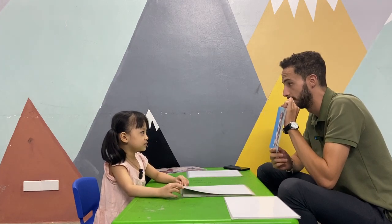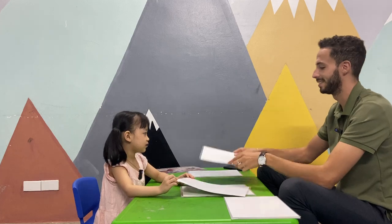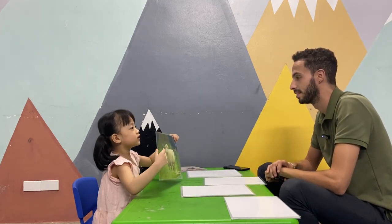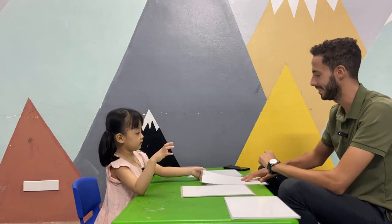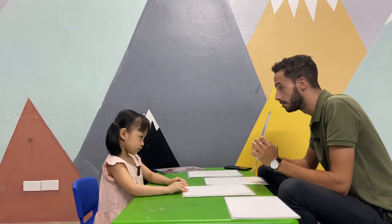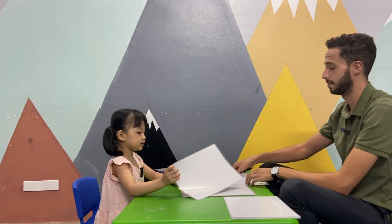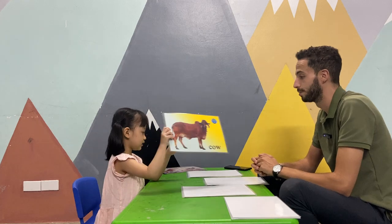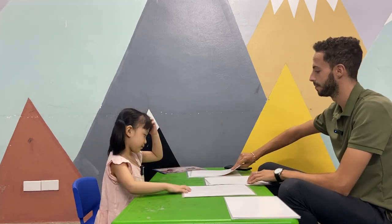I see a dog. Good. Ask me. What do you see? I see a sheep. That's good. Can you tell me what is this? It's a mouse. Very good. What is it? It's a cow. Thank you.